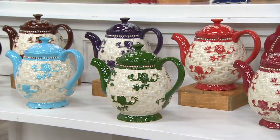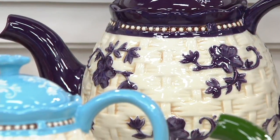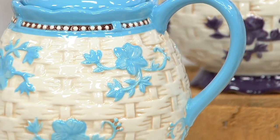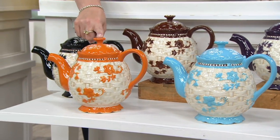And then we have eggplant here in the back. 4 dozen in the eggplant. Light blue in the front. 3 dozen in the light blue. And then in the floral lace spice, we have 4 dozen remaining in the floral lace spice.